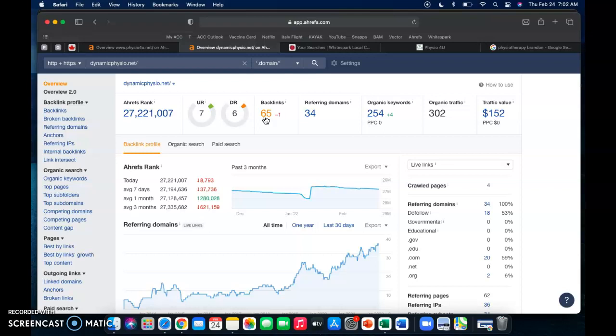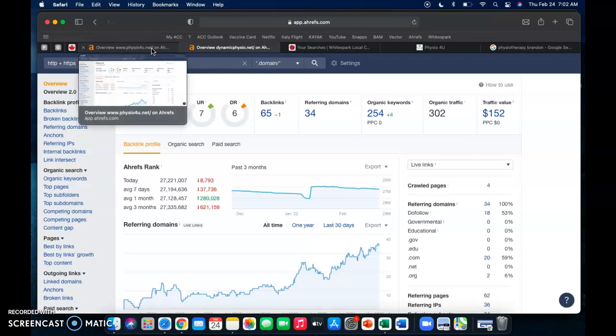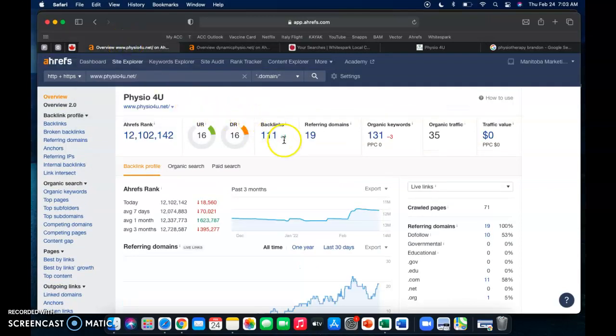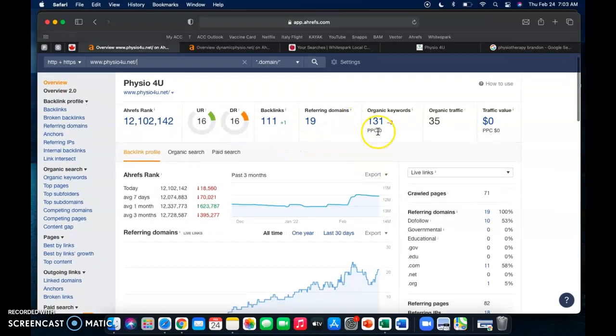Google is basically a big popularity contest, so you have to have backlinks from other sites that link back to you that are relevant to your business, to make you a little bit more popular, I'll say, on Google. You can't be getting backlinks from just random places because Google will just see them as spammy and you won't rank for them. So the reason that Dynamic is sitting a little bit higher with only 65 backlinks is just because they're maybe a little bit more relevant. And they do have some more referring domains, so that also helps as well. They've got a few more keywords that Google found and is making them relevant for.